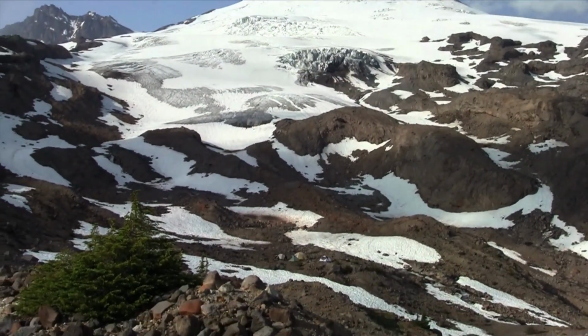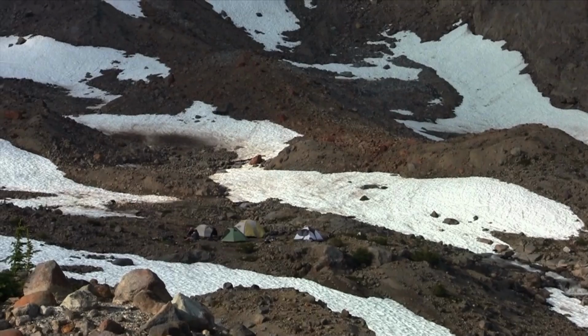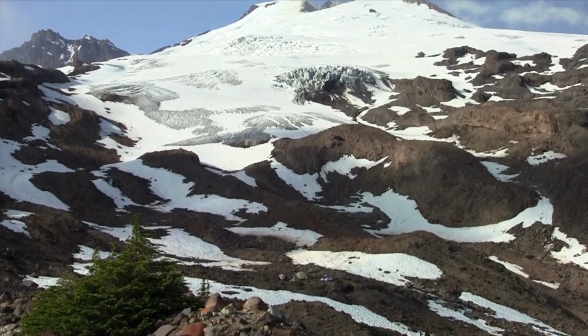Just beyond our tents, there's a little moraine ridge, and that represented where the glacier was in 1990. And that's when I began my annual survey. So since then, I've spent 3 or 4 days here every year.